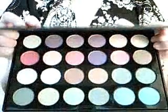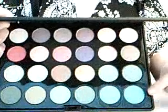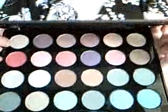As far as the colors go, it definitely does not have as many colors as, say, the 88 piece or the 78 piece or whatever. But I like it because it has the range of colors that I like. I love this blue and aquamarine and greens. I love the purple selection up here. It doesn't have black or dark brown, but I don't really use those colors very much anyway, so this palette for me is more than enough.